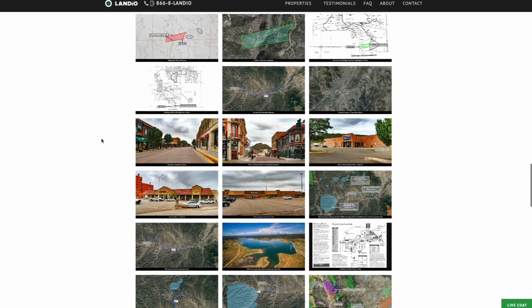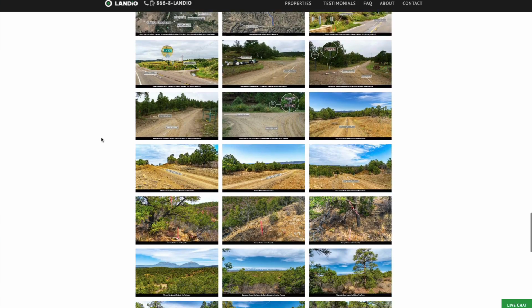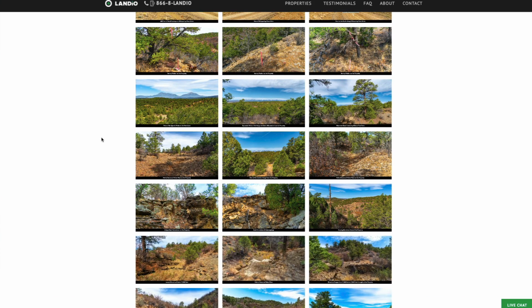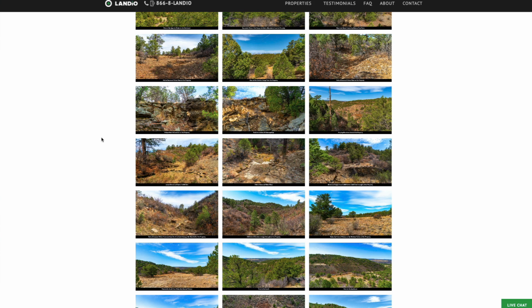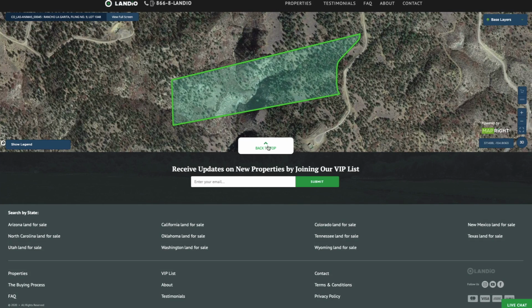The photos of the actual property were taken within the last week or so. And there are dozens and dozens of photos of the actual property in here. If this property is of interest to you, we highly recommend you take the time to look through all these images. The images themselves will answer many questions that you have and even some that you may not have thought of. Then at the bottom of the page, we have this interactive map.